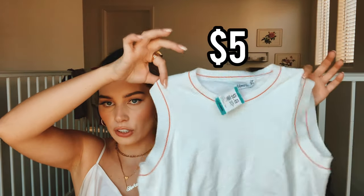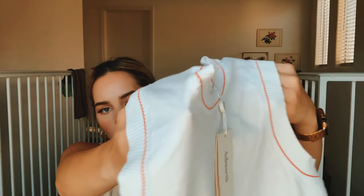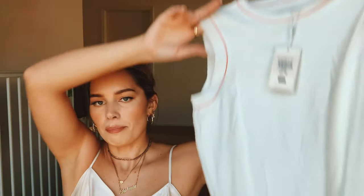So the next piece I want to style is this little sweater. I feel like it's actually gonna be a little challenging. I don't really have a lot like this in my closet, but it's just a little knit sweater with red stitching. I might crop it.